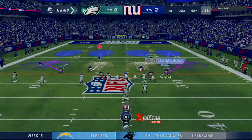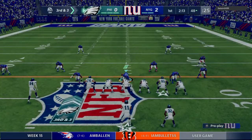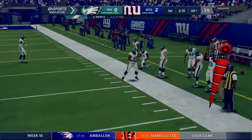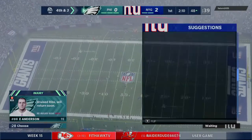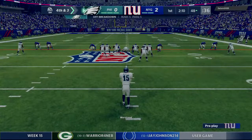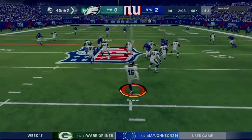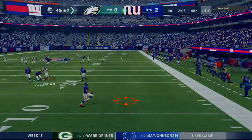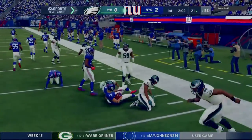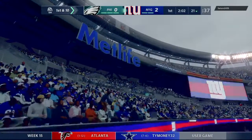And it looks like we've got a dime set here defensively. 6 DBs in the game. Shotgun now for Wentz. And that is incomplete. Certainly appeared to take away his first read, and by the time he tried to look elsewhere and find an open target, the coverage was too good. That one falls incomplete. Here's Thomas Morstead now, as he'll kick it away for the 2nd time. And he'll get this away into the icy winter air. 31 yards on the punt there. And it'll be Giant football, 1st and 10 at their own 21-yard line.